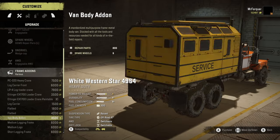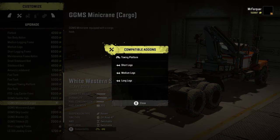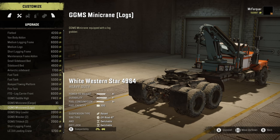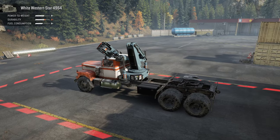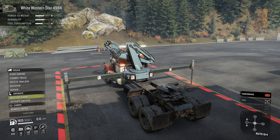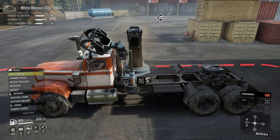Sometimes I don't know why I don't just Alt F4 and start again. Right. We'll keep it, we've got it now. So yeah, we've got short logs, medium logs, long logs, and that'll work with the totem platform. Right. Let's try again. Now that's quite a thing, isn't it? Let me just have a look at this. That's really wide. But it's not actually activating the crane.